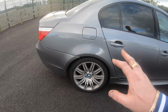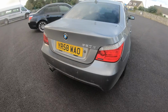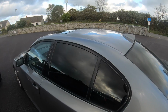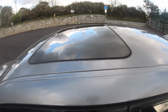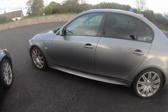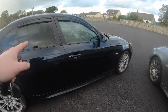I just want to take you around the back, and you'll see on the back, there isn't much difference between the LCI and the pre-LCI. Just the lights are the difference. Apart from that, there aren't many differences. You'll probably notice as well on George's LCI one, it's got a sunroof. So that's a rare option as well, but this is what you get for being a business edition. This is the most fully loaded you can actually get in the country on the LCI models, the business edition with gunmetal grey. You'll see mine's carbon black M Sport, but mine has the old CCC.